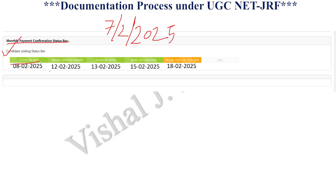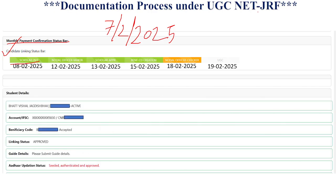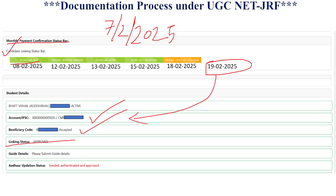Again, the nodal officer has checked all the processes on 18th February, and finally on 19th February 2025, I have got a final note from the UGC. After I got the final note, you can see my account IFSC code and my beneficiary code. These details will be given after finalization from UGC, and my linking status was written as approved.